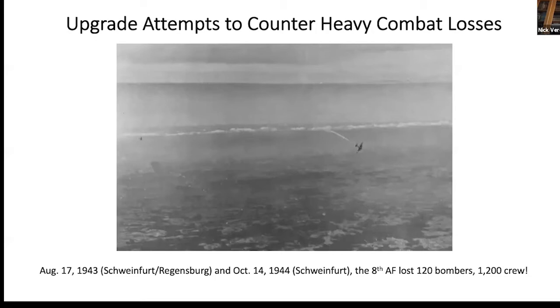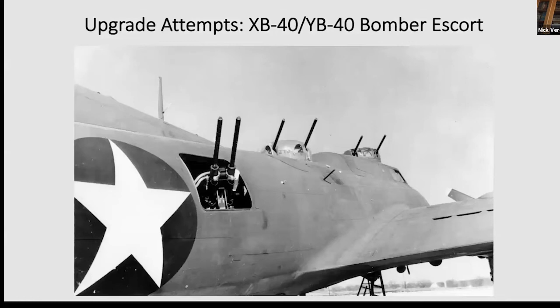So there were attempts to counter the heavy losses in combat. And here we've got an FW-190 downing a B-17 over France. One of the major attempts was the bomber escort, where they took a B-17, removed the bombs, added more guns and 11,000 rounds of ammunition, and flew these airplanes on the outside of the formation, so that in theory the Germans would attack from the sides and get this surprise.